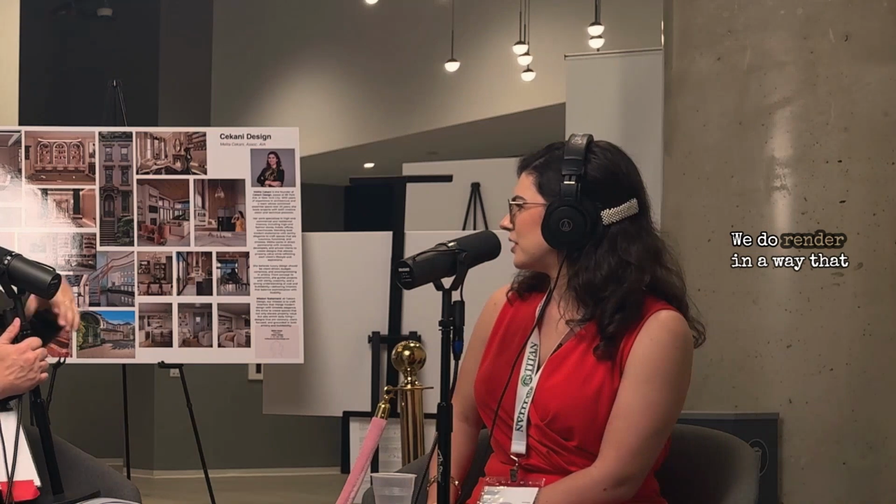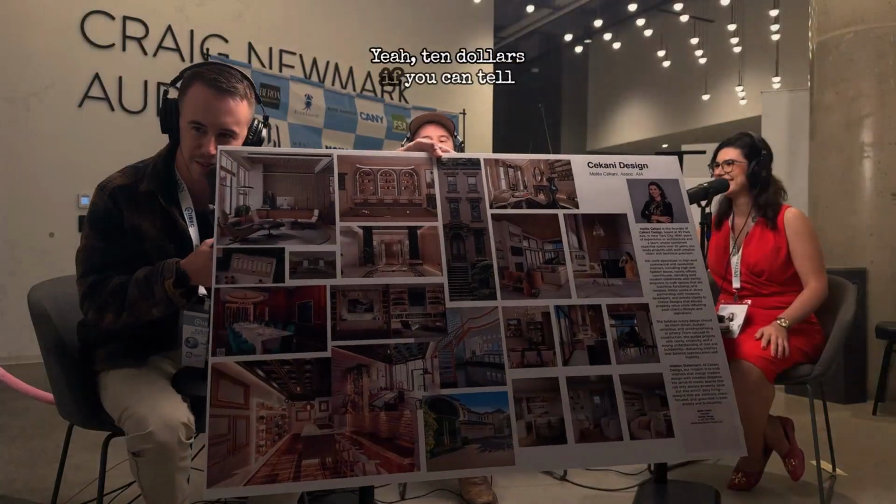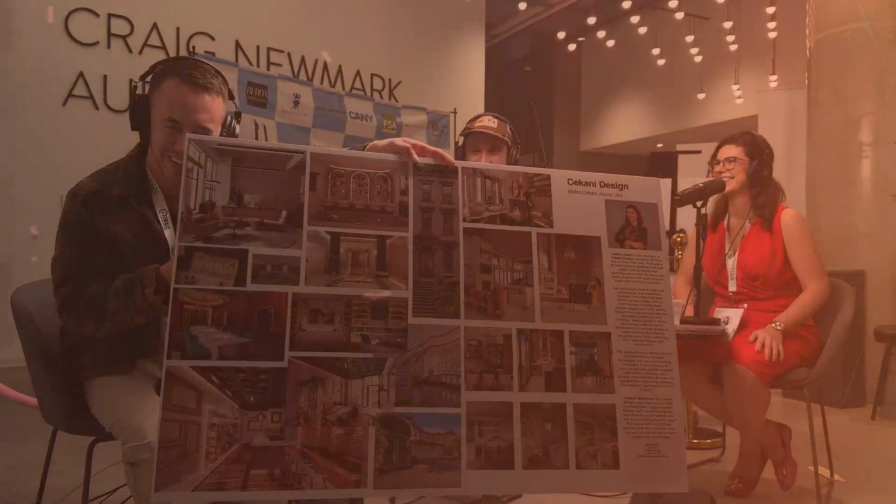Yeah. And the renders that you see in here, those are done by my team. We render in a way that the renders themselves look so highly realistic that you barely tell the difference between an image and a render. I can't even tell the difference between the rendering and the pictures. Yeah, $10 if you can tell me which one of those is a picture or a render.